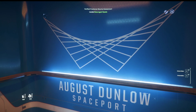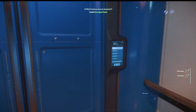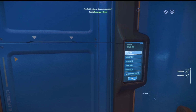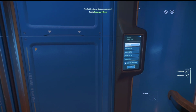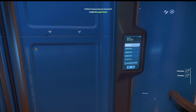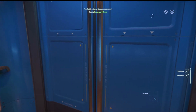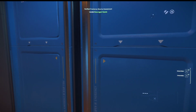Alright, fellas, it looks like we're here and we're about to check out the Javelin Tour. So, I'm here at Orison. We got the Augustan little spaceport, and we're gonna check out what the Javelin Tour is all about here. See what this Javelin is all about.